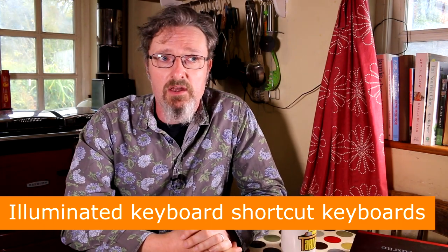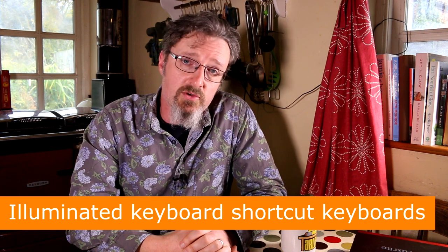As you may be aware, I am the foremost authority on illuminated keyboard shortcut keyboards. I have reviewed the Editor's Keys illuminated keyboard, I have reviewed the Logic keyboard with a light keyboard, and I've reviewed the Logic keyboard illuminated backlit keyboard shortcut keyboard as well. Well, just when I thought I'd put all that to bed, Editor's Keys got in touch to say that they've got a new version of their illuminated keyboard that not only illuminates things better, but also has multiple shortcuts on the keys. Now, I think I've kind of had it with keyboards. So I've asked them not to send me one because I just don't really have the time to review it.